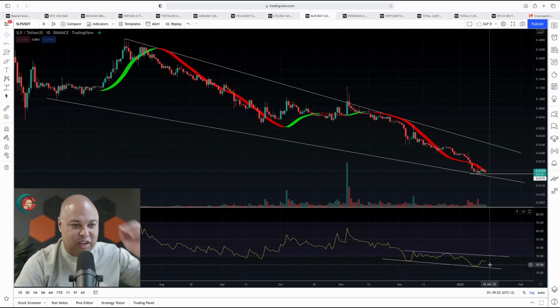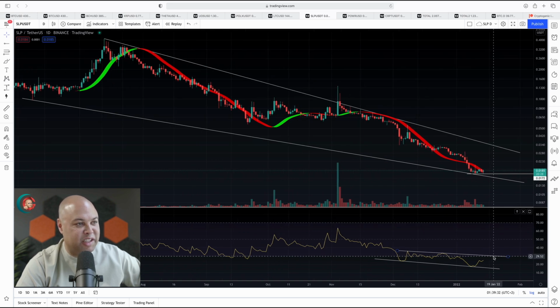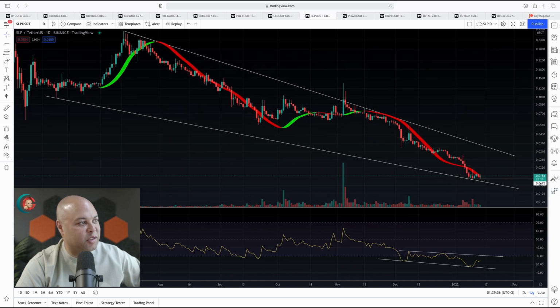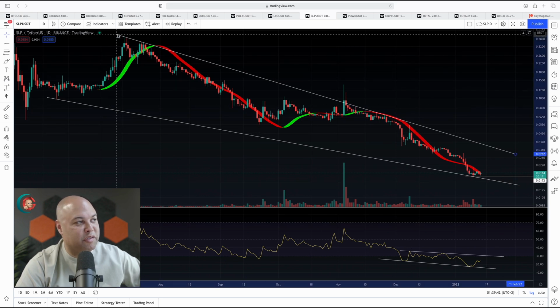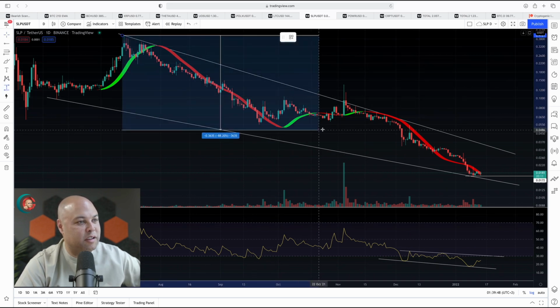But for this RSI, it bounced here. Maybe that was the bottom. But we've got to break above this line to be able to say anything about a trend, because right now, the trend is just going straight to hell. But honestly, I'm tempted to buy a few more of them just to lower my dollar cost average. But good night, folks.